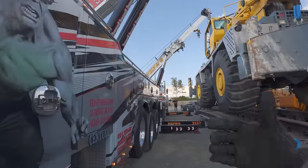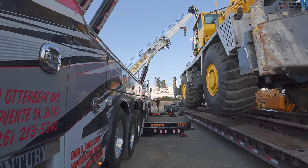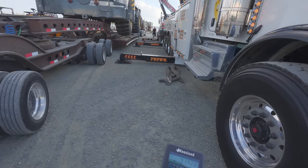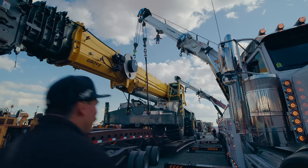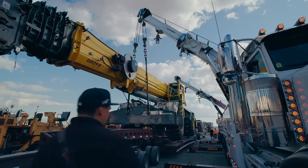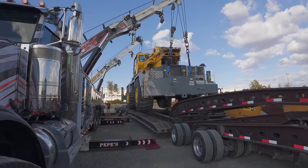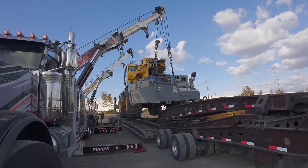Alex, show your load cell. Show the load cell in the camera. 40? Oh my God, Alex has seen 40 on just one line. Let me see if his is 80. This is 80 and this is about a buck 20. I'm seeing 40.